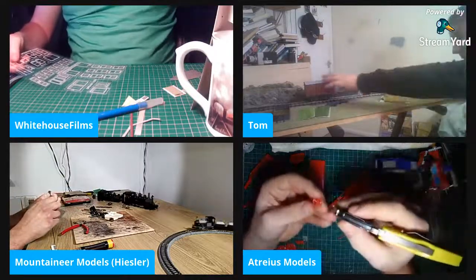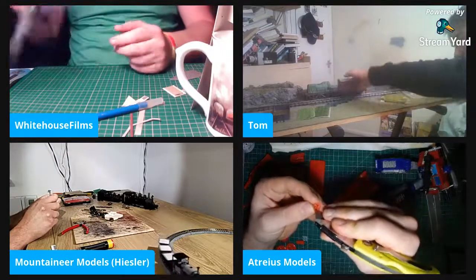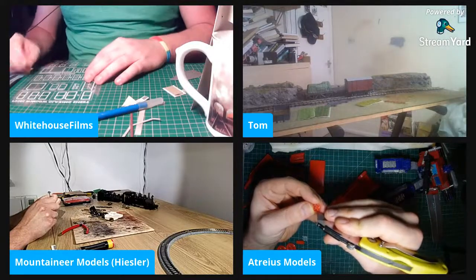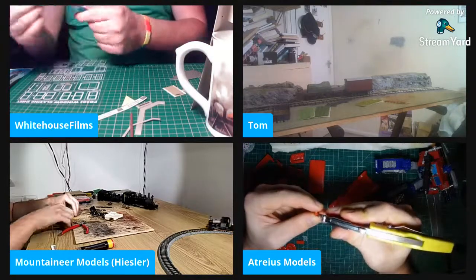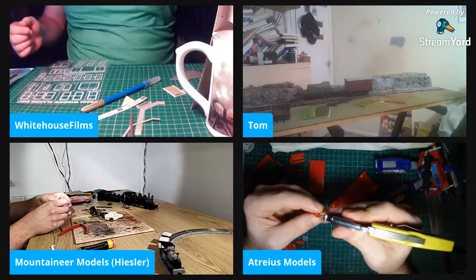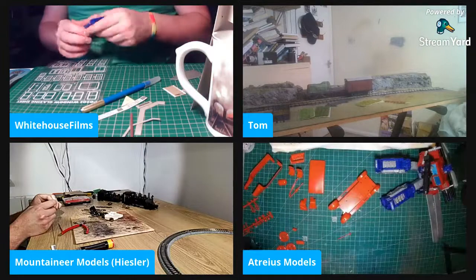It depends what you want to get out of the layout that you're building and how much space you've got. It's like, how do I say, you don't buy the house for the model railway, you build the model railway by the house. That's the way I do it.